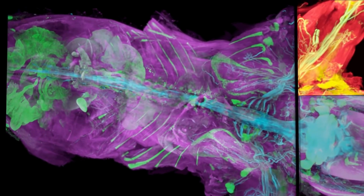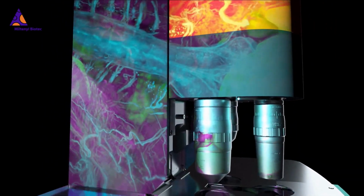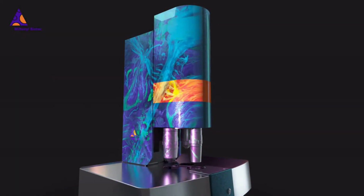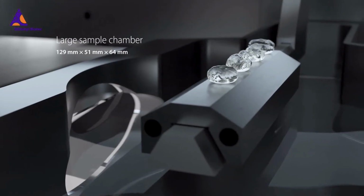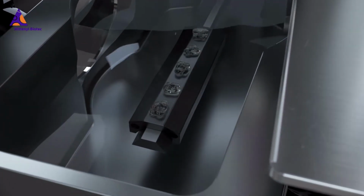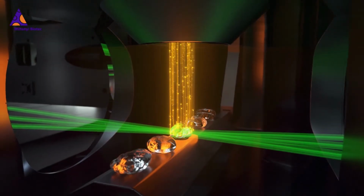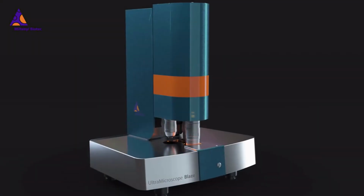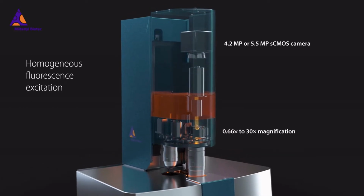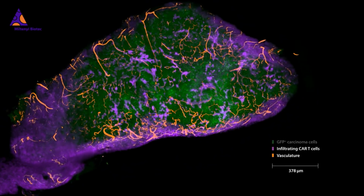Scientists continually enter unknown territory to explore complex mysteries and eventually make stunning discoveries. The sample chamber can host an entire cleared mouse model or allows automated imaging of multiple samples. Samples can then be imaged sequentially. Time and again, scientists blast off in new directions, uncovering areas previously unknown to mankind. Optimized illumination guarantees homogeneous fluorescence excitation. New insights allow us to answer questions we didn't even know existed.